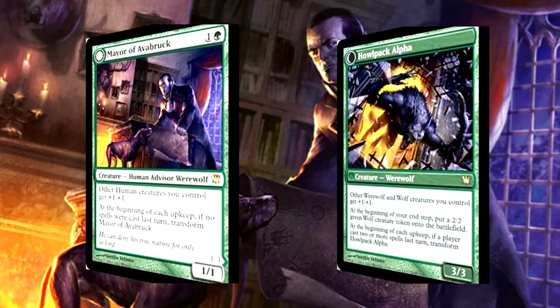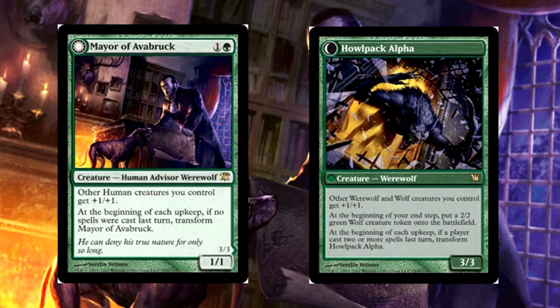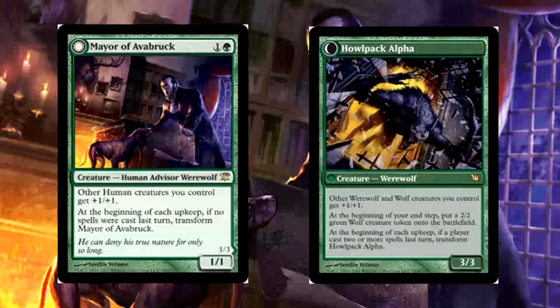I've got more. How about Mayor of Avabrook? Printed in original Innistrad, this is the human/werewolf tribal lord. Basically everything the entire block design was about in regards to werewolves and humans. Is a human by day, a werewolf by night, a lord to both. Truly a unique design. I think missing out on this would be sad.